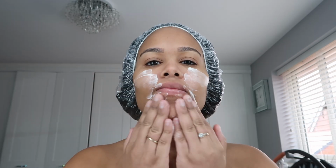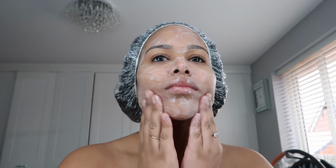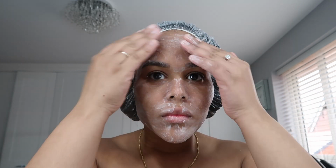And how you use it, you just apply this all over your cleansed skin. So you wash your face and apply this on, avoid your eye area, leave it on for 15 to 20 minutes, then rinse off with warm water. I always do the maximum with these exfoliating masks. I used it for 20 minutes, and the difference between this one and the Balance Me is I couldn't even really feel there was a mask on my face. It didn't have the tingly chemical feel because there's no chemicals.